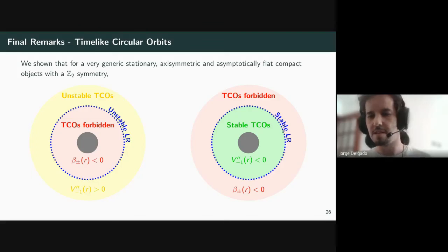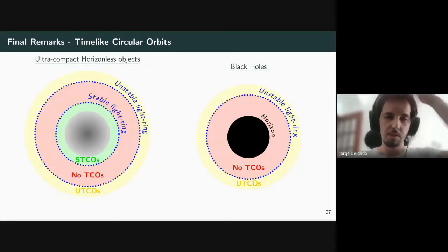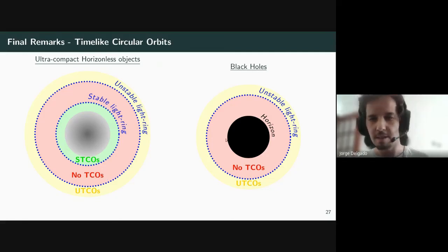For an object that has a stable light ring, the inner region corresponds to stable time-like circular orbits, and the outer region corresponds to a region without any time-like circular orbits. And we also showed that for our horizonless objects with a pair of light rings, the region between the light rings always has a region with time-like circular orbits, and the same for black holes, but between the horizon and the light ring.